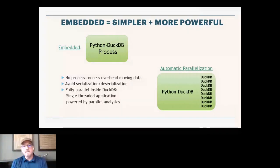Okay, so embedded is definitely a simpler model and offers the ability to be more powerful. One of the interesting things is there's no process-to-process overhead, so you're not having to serialize and deserialize data moving from the database to the client. Instead, all that happens basically in shared memory structures. The other interesting part is that it's fully parallel inside DuckDB. So you can have a single threaded application that makes an SQL call, and that SQL call is now a parallel operation. Again, the example here uses Python, but any of the other APIs, C, C++, C# in the extended environment, are all possible.